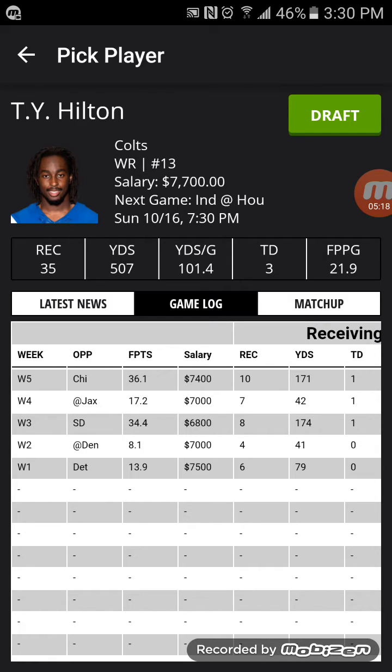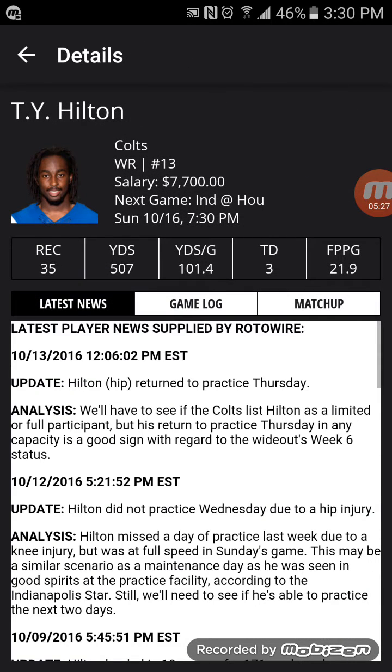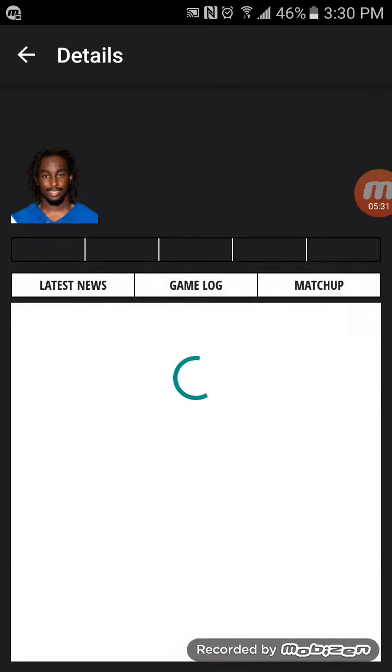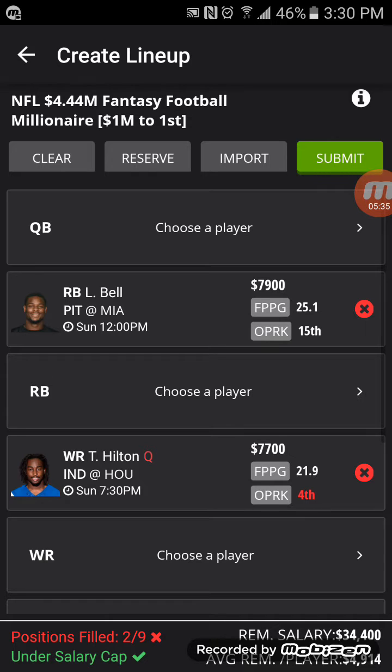I think you're going to get the same kind of value you would get out of Antonio Brown, but you're saving $2,300. So we're going to plug in T.Y. Hilton. Now, he's questionable, but I'm not worried about it. He was questionable last week, and he played, obviously, and put up some massive numbers. 36 points against Chicago, and that's just stupid points.